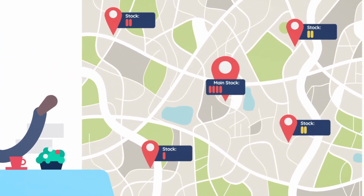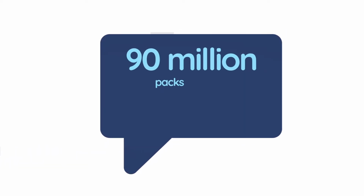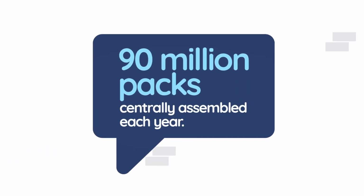She explained that it's a hub and spoke system from Positive Solutions, which allows her to centralise most of her stock and assembly to free up time for branch staff and pharmacists. She's even heard that Analyst branches have over 90 million packs centrally assembled each year.